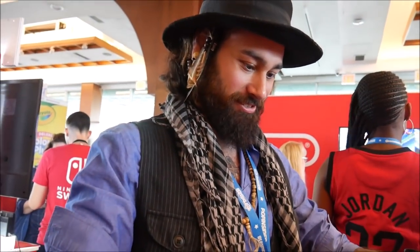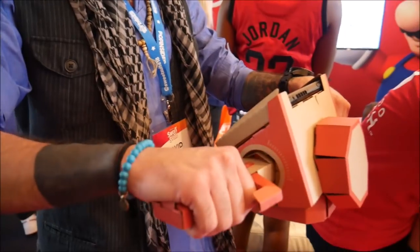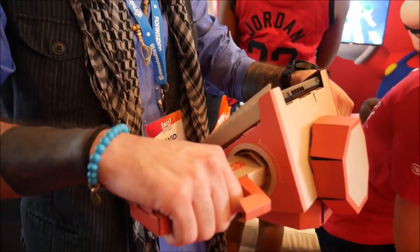So, David's playing the new Mario Kart game, and this little handheld piece is actually really cool.